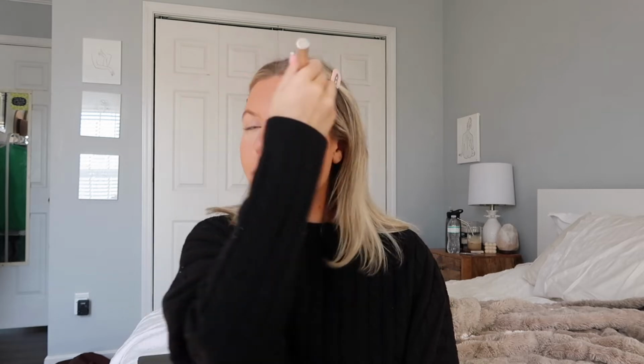Also, if I'm taking an Instagram picture, obviously I'm going to do a little bit more than what I would normally do on a day-to-day basis. Also, I just like being tan, and when I'm not, my skin doesn't match my body, it's hard.